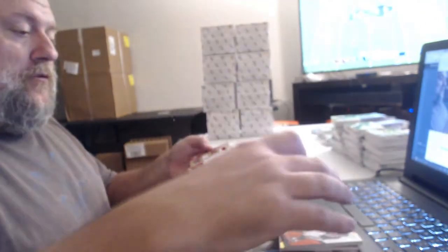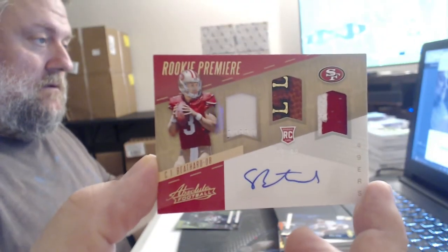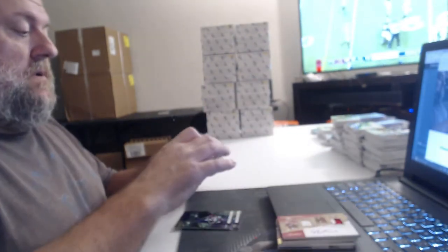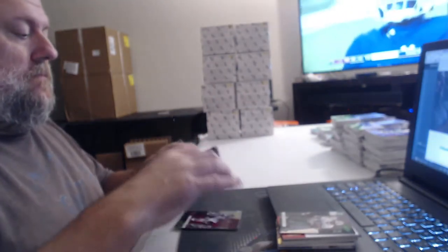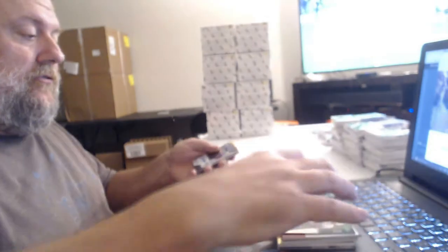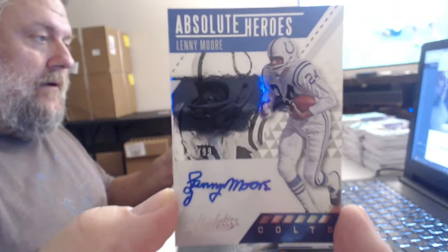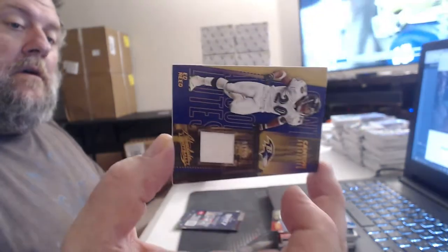Jonnu Smith to $4.99. RPA in his box. CJ Beatoff. $99. To 25, Jordan Leggett. 499, Terrell Davis. That was an old timey autograph. Lonnie Moore. That's 99. Ed Reed relic.